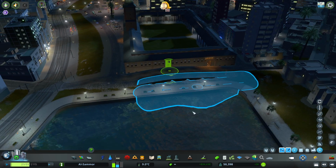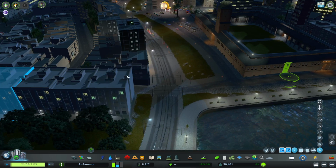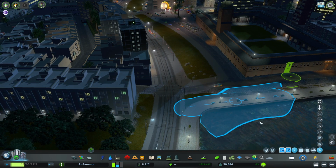This part here is where it gets a little bit different. So you can see how where the temple is, it's up a lot higher.